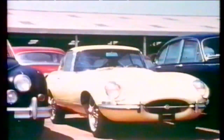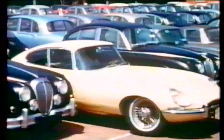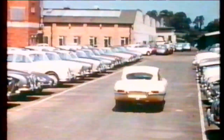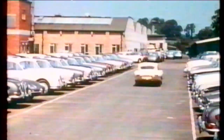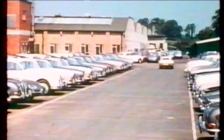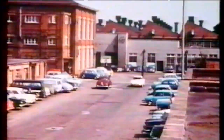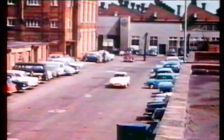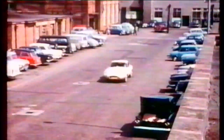They're built in England, in a town called Coventry, in this plant. It is here where skilled hands meticulously create the machines worthy of the name. Competition-winning performance is blended with beauty of line and elegance of appointment to form the total car, called Jaguar.